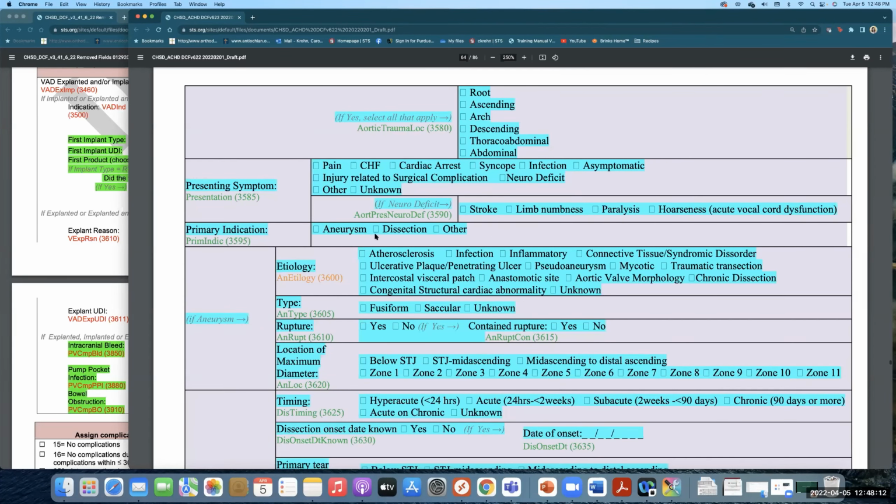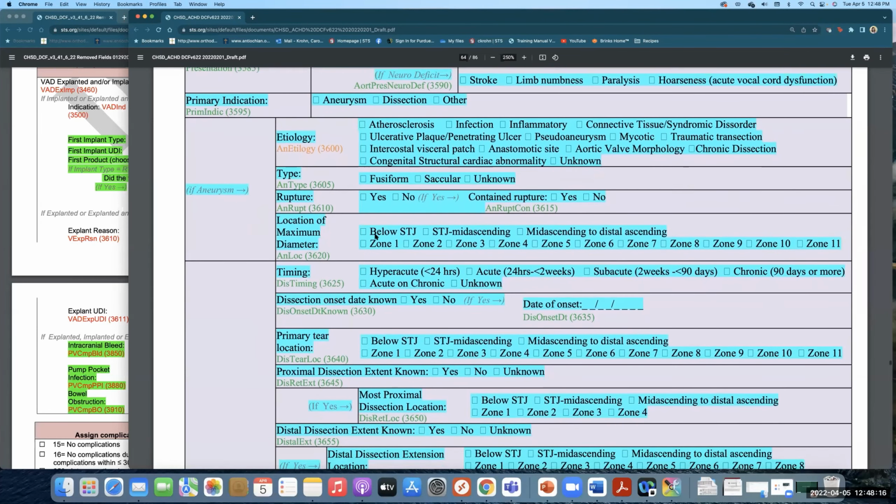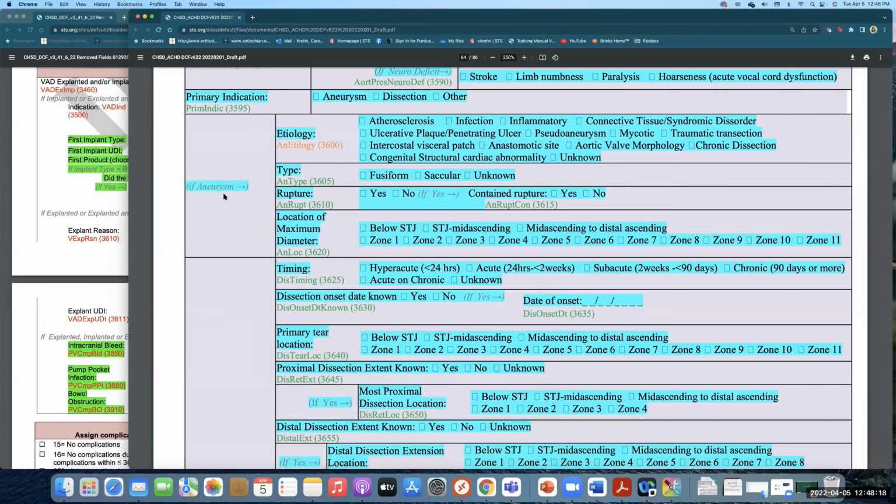So now, once we get through all the risk and history of the patient that we've broken down, then we're going to move into the primary indications for the aorta procedure. We have three choices at the beginning. We have an aneurysm, a dissection, and then an other category. So we'll go through the aneurysm category.